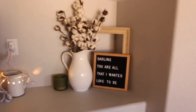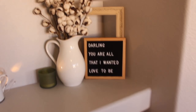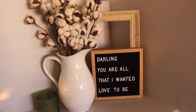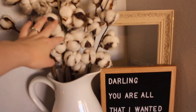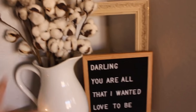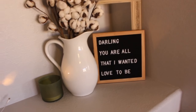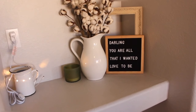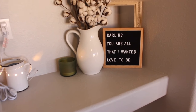And then over here we have a little vase pitcher looking thing again. The pitcher itself is from Target. It's actually functional, like you're supposed to use it as a pitcher, but I thought it was really pretty. So I just use it here as a vase with some cotton stems inside from Hobby Lobby. And then my little letterboard says, "Darling, you are all that I wanted love to be." That's been there since Valentine's Day. I just haven't changed it. I usually change it with the seasons, but that's from Amazon. And then that little green candle is from Bath & Body Works.